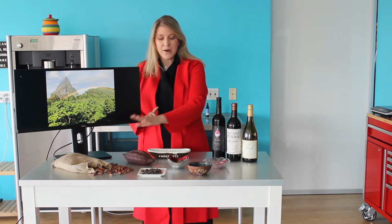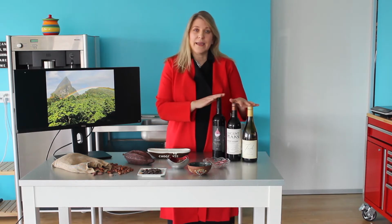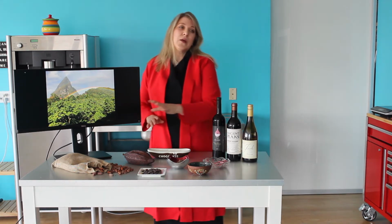How does chocolate actually get all its flavor, though? Well, part of that drying process absolutely develops a flavor. So does where in the world it's actually grown. Like wine, chocolate is very dependent on the soil and the weather. Additionally, along with drying, is when the product is roasted.